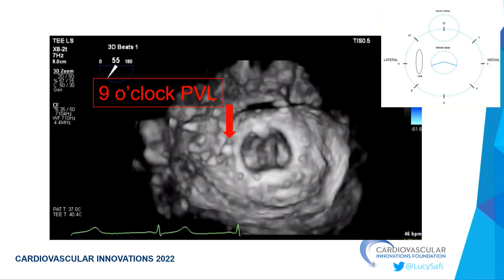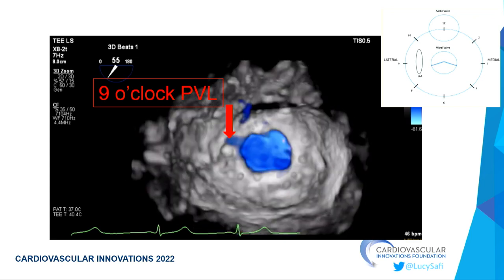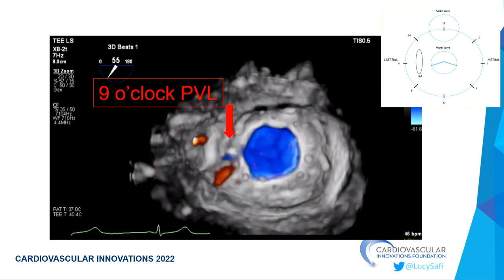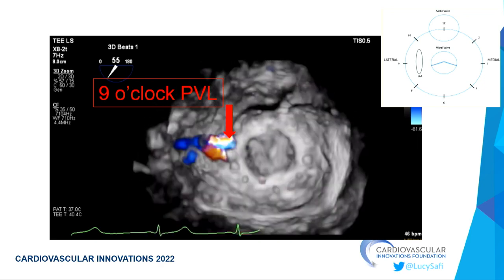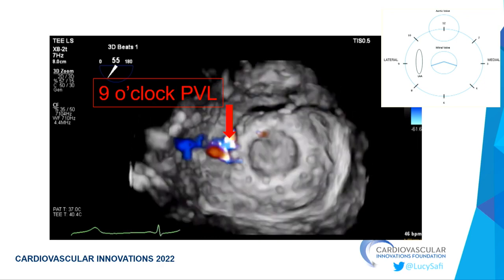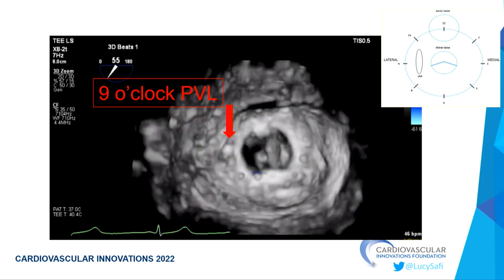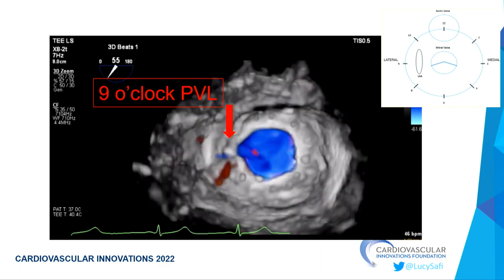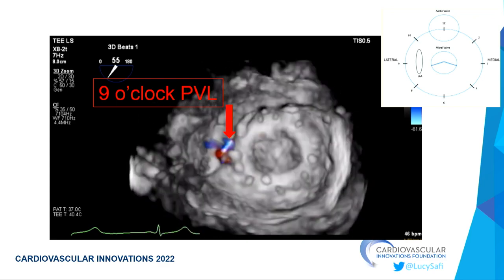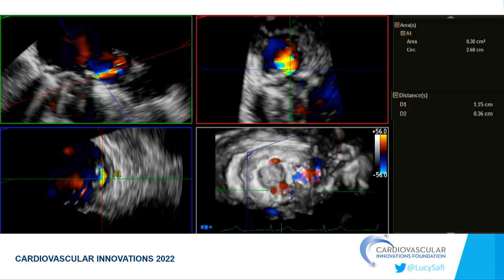So looking in 3D here at the surgical view with the aorta traditionally placed at 12 and the appendage at 9, you can see that her paravalvular leak originates just lateral or just adjacent to where her left atrial appendage is. It's a large or elongated leak, and it was thought to be secondary to suture disruption. There was no evidence of endocarditis on this paravalvular leak.